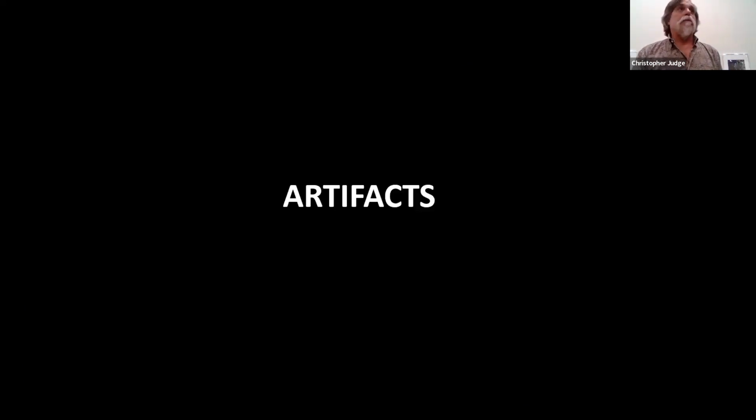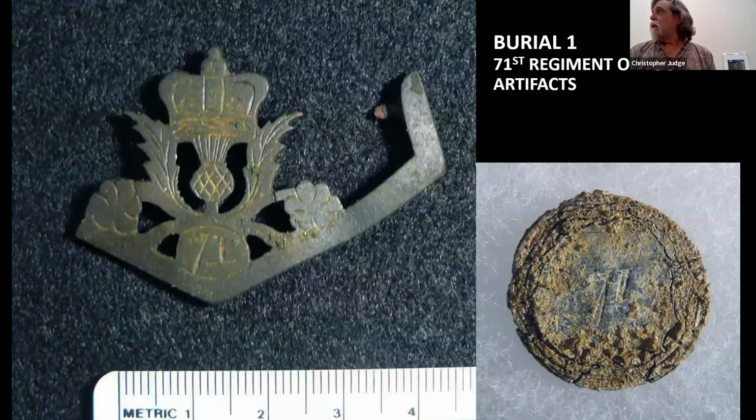Artifacts. We did not have a lot of artifacts. The 71st burial, the one British soldier, had a better assemblage of material than everybody else put together. He was buried in his full uniform. His shoulder sword belt for his claymore sword had been thrown into the grave with him. And that's what this thing on the left is. You can see it's a 71st Regiment device that went on the tip of the belt.